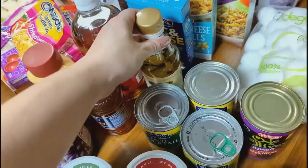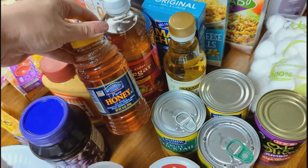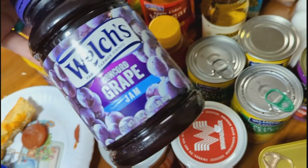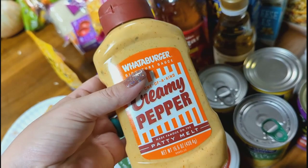We were out of rice vinegar, I noticed the other day, so I got some more of that, and then some more apple cider vinegar. Some honey for the honey garlic meatballs, and for, what are we making? Honey chipotle wings. We were out of jelly, well, jam, I call it jelly. We don't buy jelly. Got some more grape jam for sandwiches for the boys, and then we're making some patty melts, and so I thought the Whataburger sauce that comes on the patty melts would be good, so we grabbed some of that.